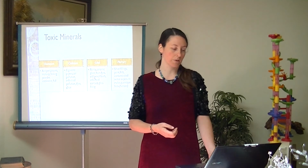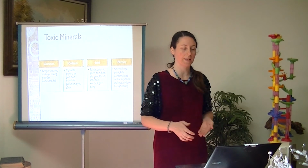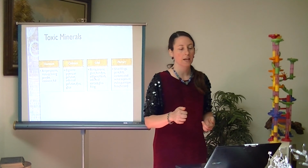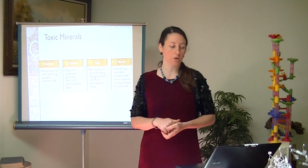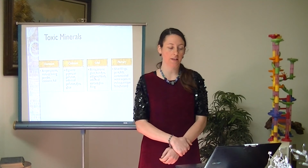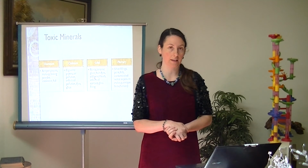Lead is absorbed through the skin. Lead can come from paint, ceramic glaze, hair dyes, old pencil leads, industrial contact, and glass fusing or glass firing. Lead's absorbed through the skin and lungs and through the gut. It accumulates in the nervous system and in the bones.